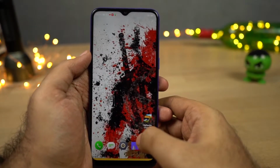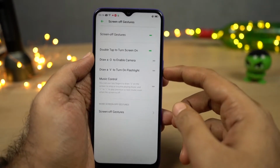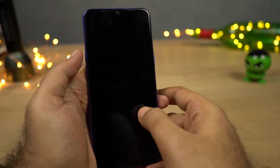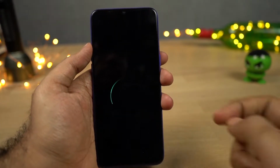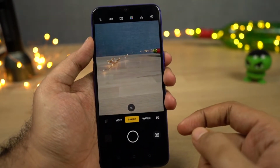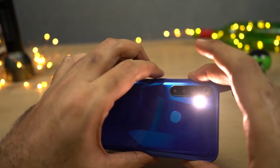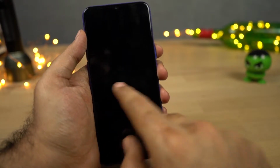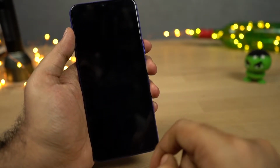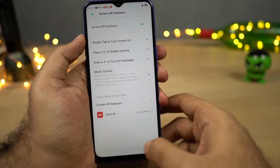Next we have some screen off gestures like double tap to wake. Just enable it and double tap the screen to wake it up. Next you can draw a note to open the camera application. We can also draw a V to toggle the torch. We can also draw characters like greater than or less than for music controls. And finally, you can add custom gestures like you can draw a W to open WhatsApp, M for phone dialer, and so on.